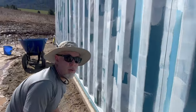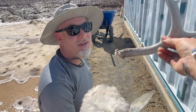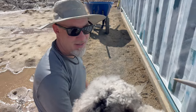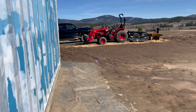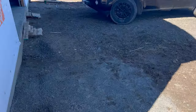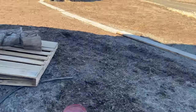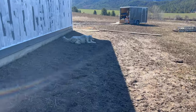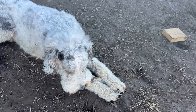Look what Ryder and I found. What? Hey, where was that at? Right at the fence line. What? Yeah. Wow, pretty sweet. Good boy, I found it. He's just been trying to take it. Mr. Man, come here, Ryder. Where do you think he went? Oh, gosh. Mr. Man. What is that?